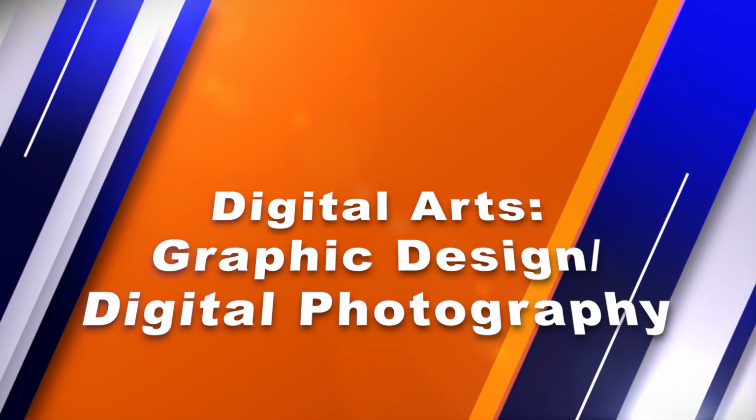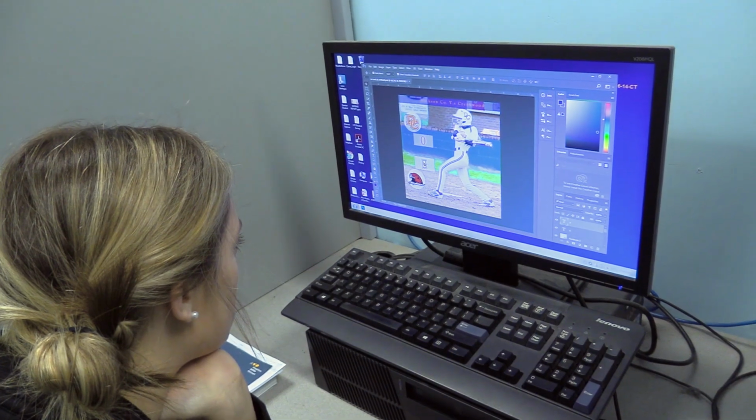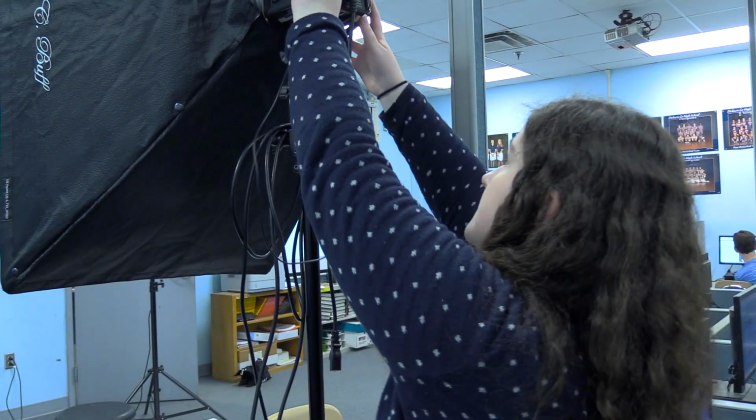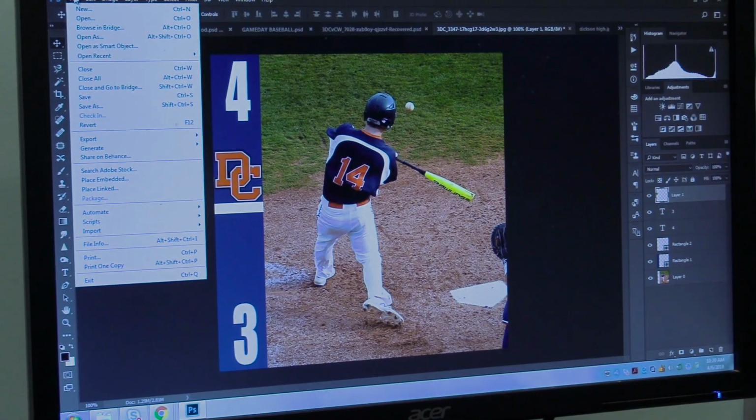We mainly deal with different skills for photography to make our pictures look better, and right now we're focusing on Photoshop, where we're making infographics for sports events that are coming up. I really like that it's a program that you can use for any career. You're always going to need to do things digitally. I mean, even if you're making a resume, it'll be really helpful in the future.